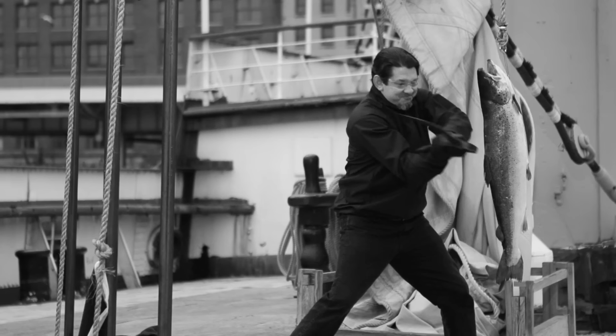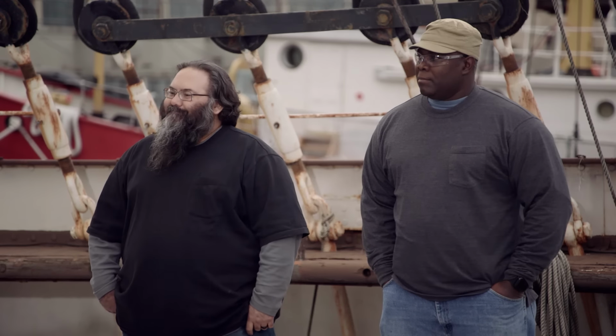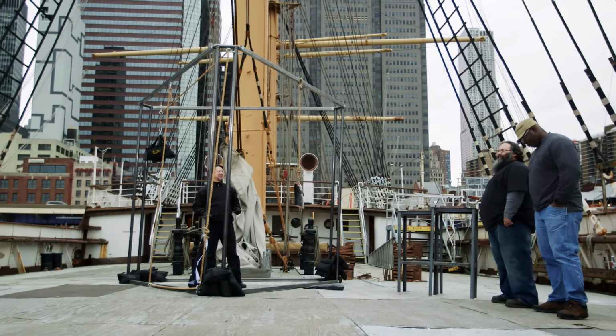I hear the chunk of the blade go whoosh, right through the fish, and then I hear it hit the ground. Why did it not cut the rope? It's a bit of disbelief about that. Ron, you're up next. Go for it.